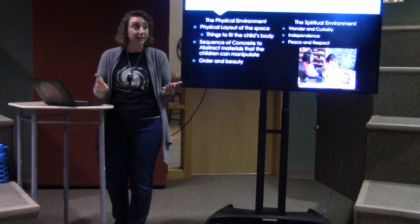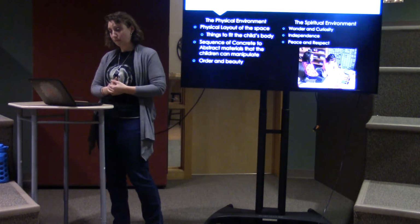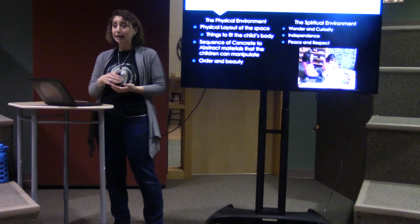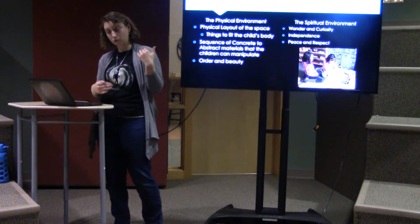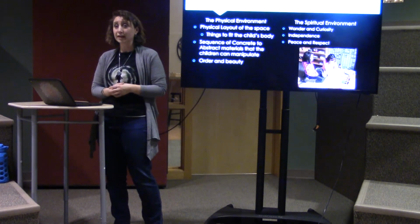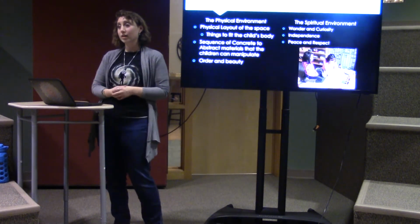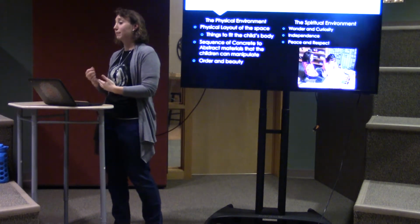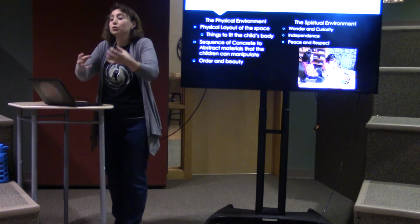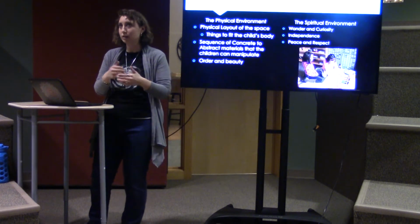Just like we use beds in the children's bedrooms, their bed grows with them. So we need to have furniture that grows with them. We have a sequence of materials from concrete to abstract, from most simple to most complex. And then we always try to make things look orderly and beautiful. I spend time at the beginning before school and at the end of school trying to make everything look nice and neat. The materials that I choose are purposeful to look beautiful, to attract the child to want to explore. If it doesn't look nice, they're not going to want to use it and explore. So we have to make sure they look nice.